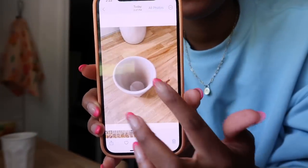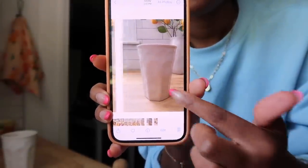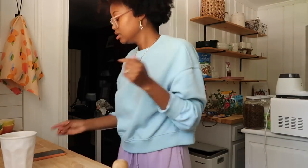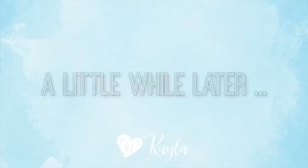Let me show you what these came out like. I'm not really sure about them yet. It's inside the cup. That one looks good. Yeah. That one I'm not too sure about. And then later on tonight, I'll show you guys how I put these in Lightroom and edit them. That's what we'll do tonight.